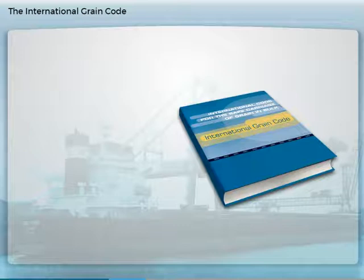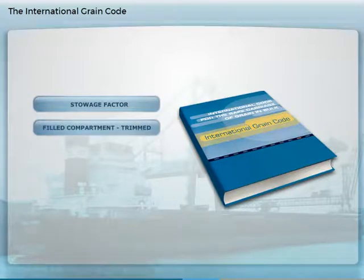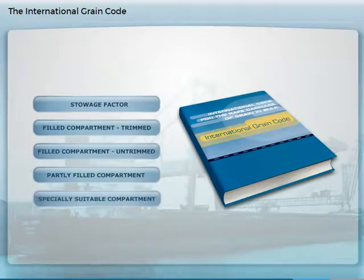Before you consider them, you need to make yourself familiar with some of the key terms used in the code. Stowage factor, filled compartment trimmed, filled compartment untrimmed, partly filled compartment, and specially suitable compartment. Click on the buttons to learn what these terms mean.